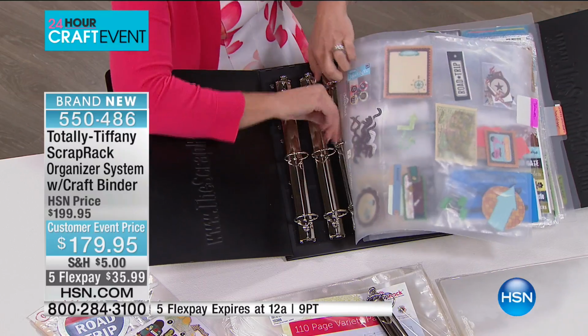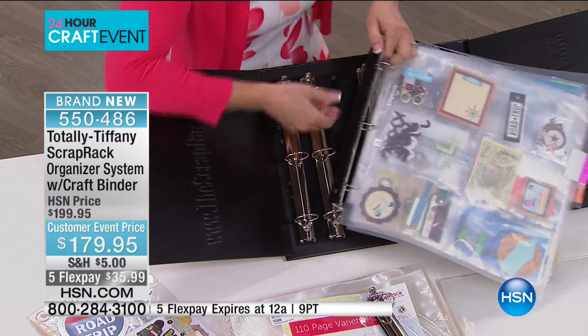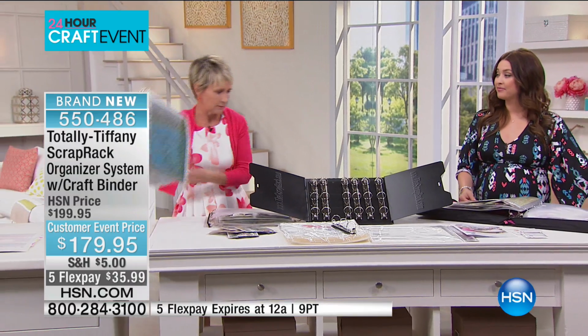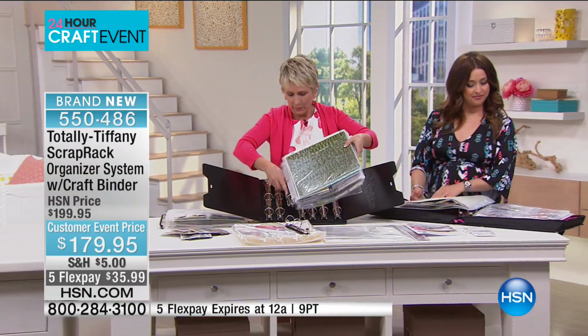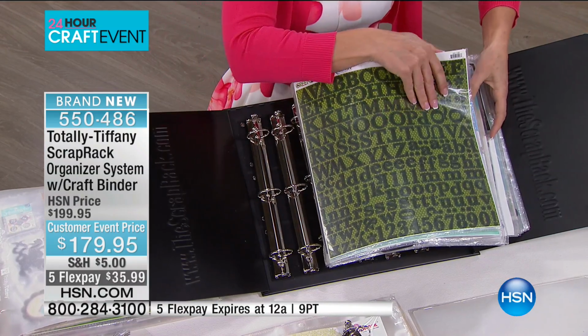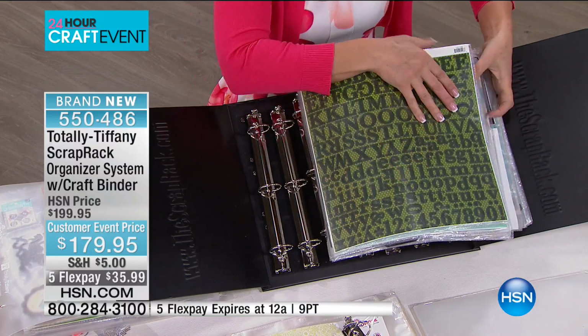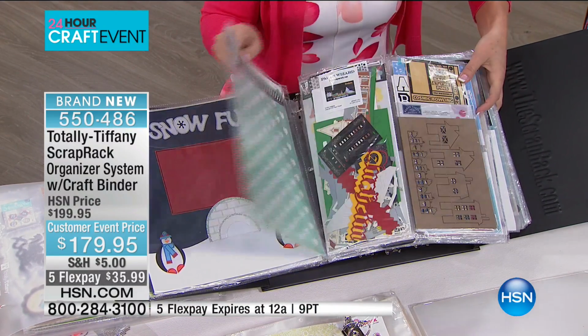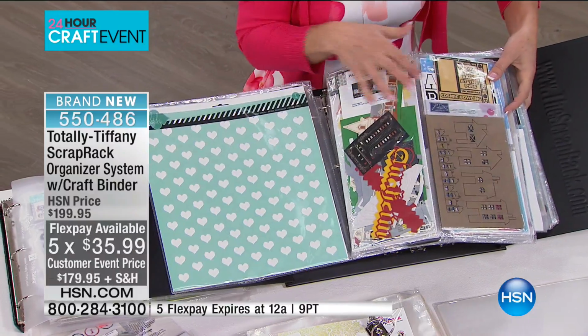So let's talk about the pocket pages that you're going to get and what you can put in them, because you are getting a big variety of pocket pages. I'm going to flip through these real quick. This is the 12 by 12 pocket page. It's called the Super Size Single, 12 by 12. Stencils, it doesn't matter what it is, if it's 12 by 12, it's going to fit in there.